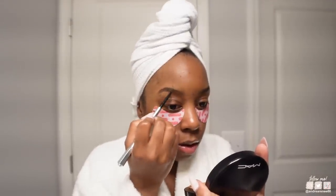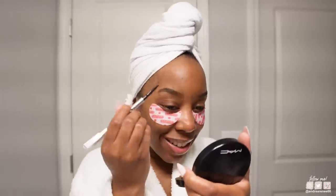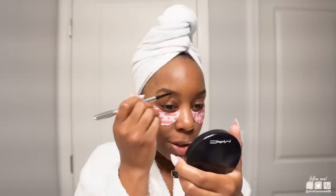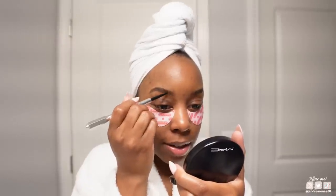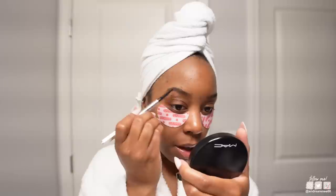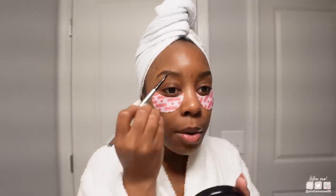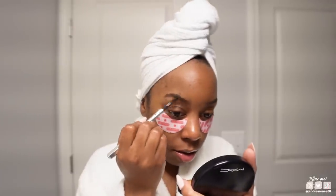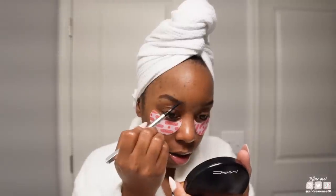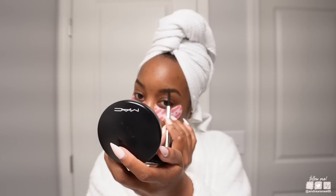So, yes, girl. But we're still gonna do a full face of makeup today. We are still gonna put on some makeup, try out some new products. A few products that I received in PR, and just a couple that I purchased with my own money. Okay, I totally forgot that this brow pencil is like balm. We can actually call this Vogue.